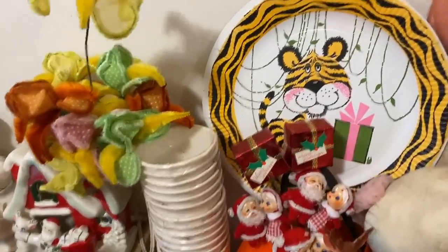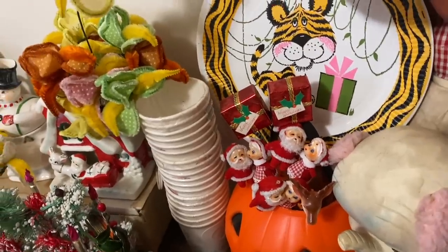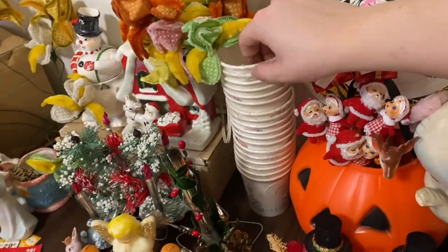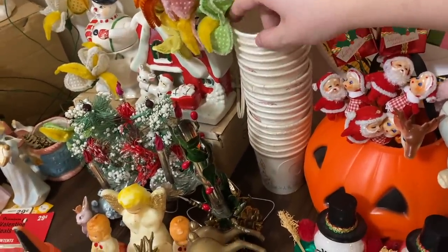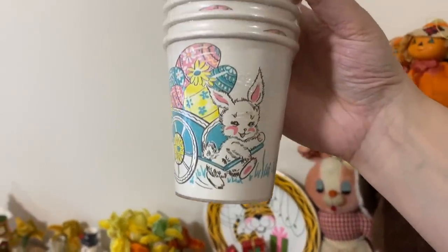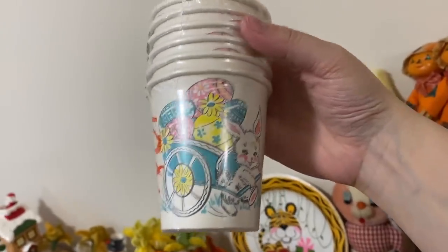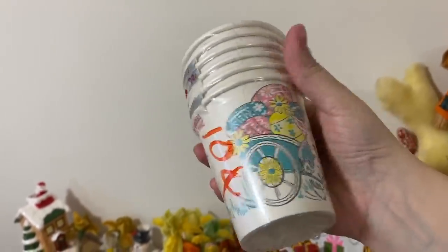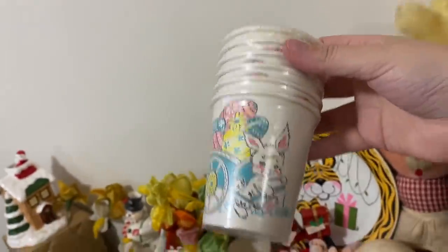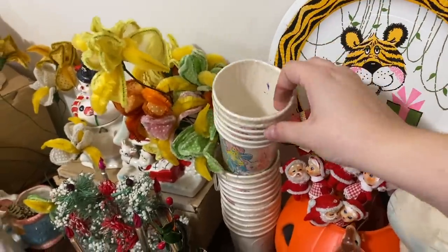In the crafting room, I found these birthday plates. Also found in the crafting room, oh my God, look how many there are. New old stock cups. These are Easter cups, and just look at that graphic, guys. Oh my gosh, I lost it when I saw these. I never come across new old stock Easter cups. I mean, that's adorable. These do have a resale value. You can sell them individually, but I just think they're so cute. I'm definitely gonna have to hold on to some.